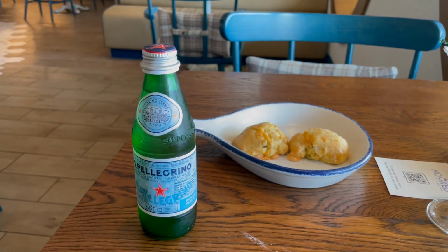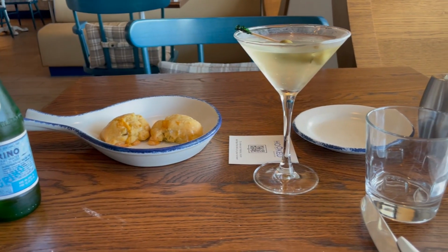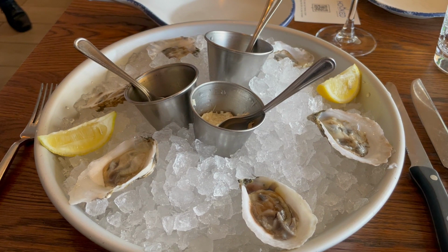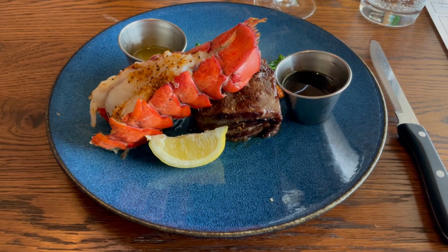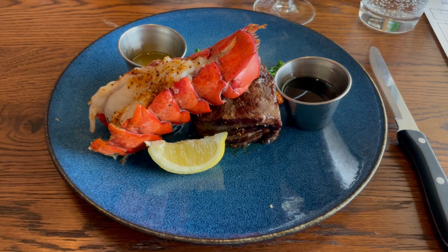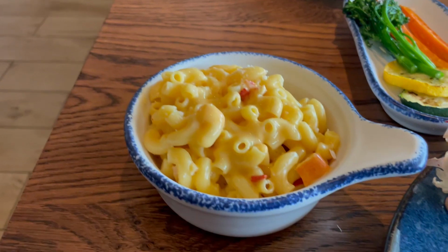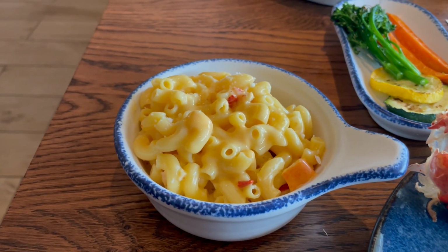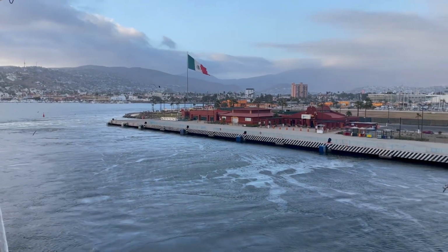They have an expanded menu at dinner. These cheddar biscuits that they serve you are fantastic. Opted for the oysters again, then got the surf and turf, which had a nice Caribbean lobster as well as a good piece of meat. And honestly, I liked the steak down here better than up at Chops. So if you're a steak fan, if you like lobster, I think this is a better value for you than Chops Grill. Lobster mac and cheese over there and some vegetables.